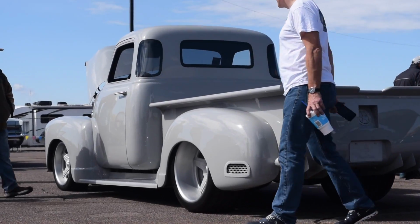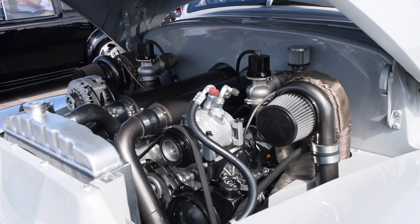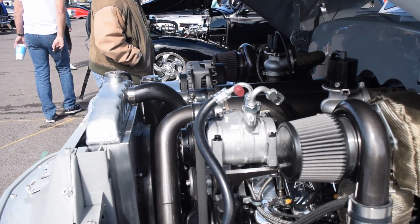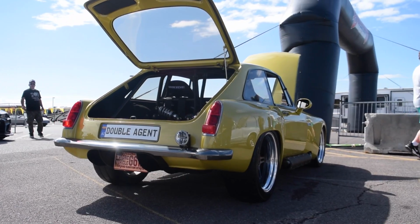So this one is an award winner, rightfully so. The turbos are painted almost a gunmetal gray, as well as the intercooler piping and the intake. It's just a very well-built truck. It's a double agent.